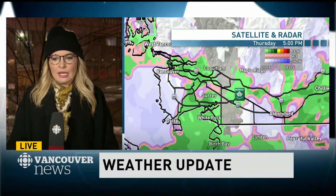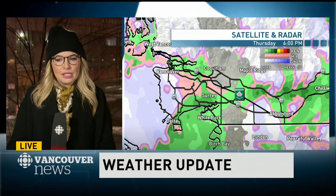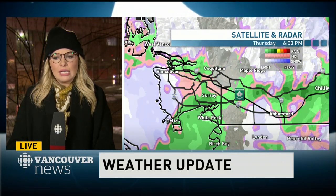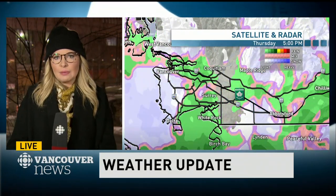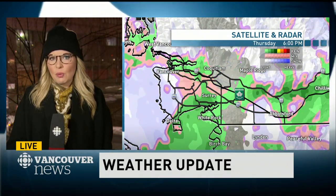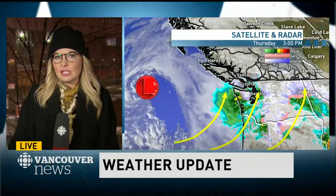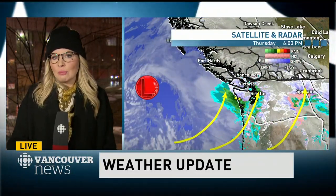The radar, the blues are capturing where the snow is and the green is where the rain is, but I don't think this is doing a great job because Surrey down towards White Rock, the radar is picking it up as rain, but I am hearing reports that it's more of a wet snow. At this point, I think everyone is getting more of a wet snow mix. We'll start to see things change over after midnight.